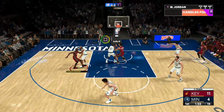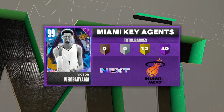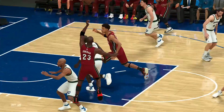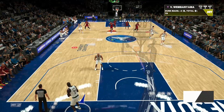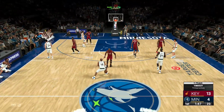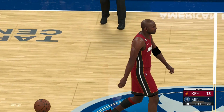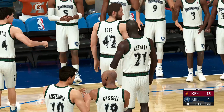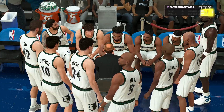And he lobs it up toward the rim. An emphatic alley-oop jam. Oh, phenomenal alley-oop slam there. They are taking advantage of a team that looks lost out there. Minnesota trails by 9. Timeout called, first of the game for Minnesota. And no doubt, coach wants them to shore up their interior defense. I think right now they're giving up way too many easy looks. That is a recipe for disaster.